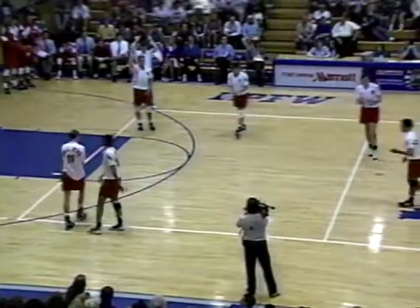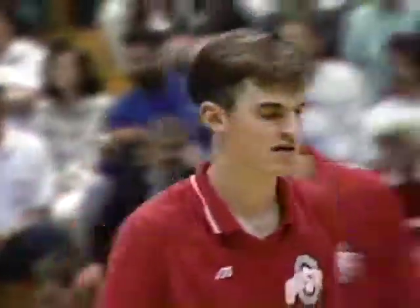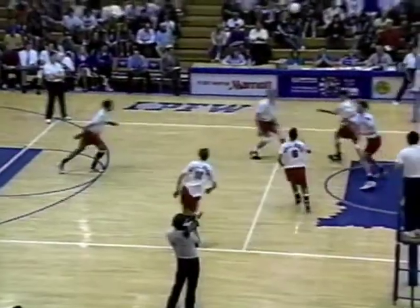Oh, that ball's in. Ooh, just missed. Fans think it's in. Pat goes with the lines judge as it's out. 12-9 is the score here. Ball State down. Ohio State doing what they have to do, keeping the ball in play. Nice set. Oh, lucky block.